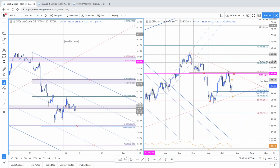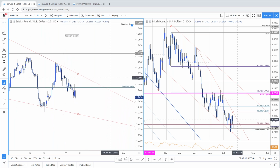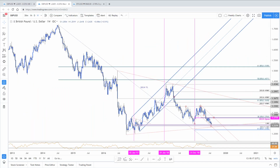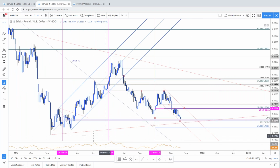Just a quick note on Sterling, because obviously Boris Johnson and the news of the new PM having me look at this with great interest. Look, I'll show you this chart in a moment. The one thing I want you to focus on is this, weekly. Okay, 123.74. We talked about this yesterday again, 124.33. It's a bigger zone, okay? 50, 60 pips of support.